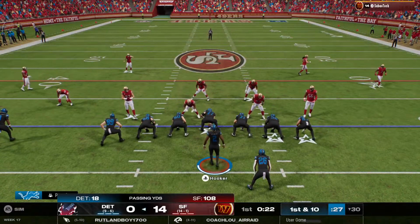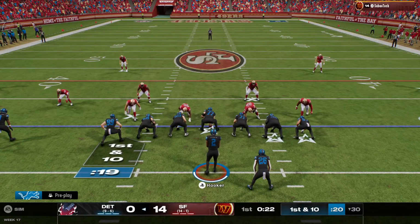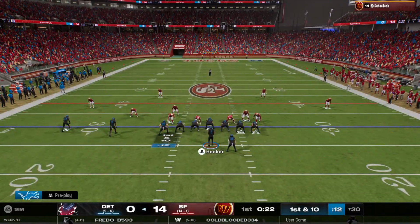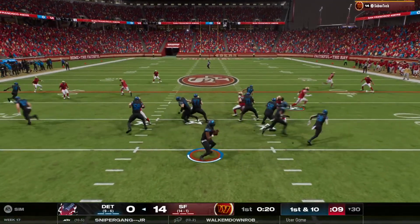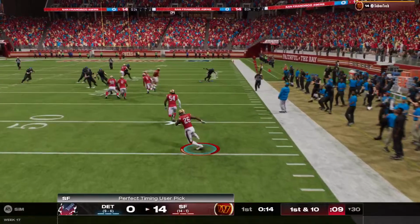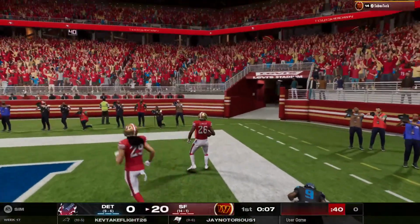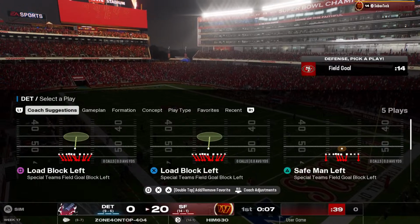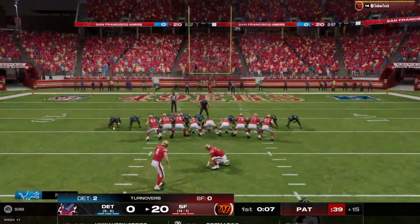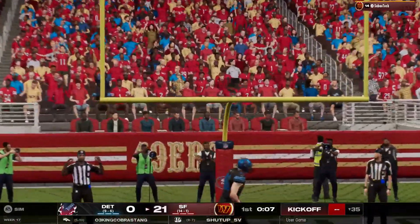So first and 10 now from the 30. They go back to the air here after the INT on the last drive. Being chased out left. Now he'll throw deep left side. Down the sideline he goes. He may go. And into the end zone. A pick six for the 49er D as they score the touchdown. Now Moody for the PAT. It's good, and before you know it, it's 21-0.